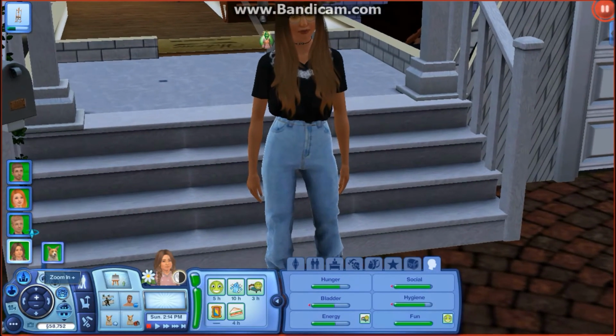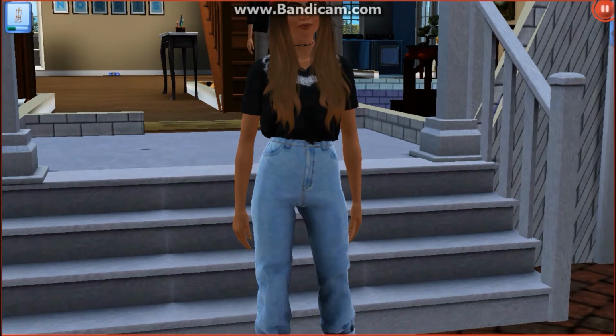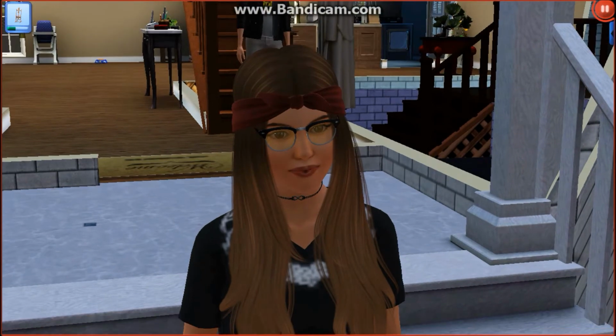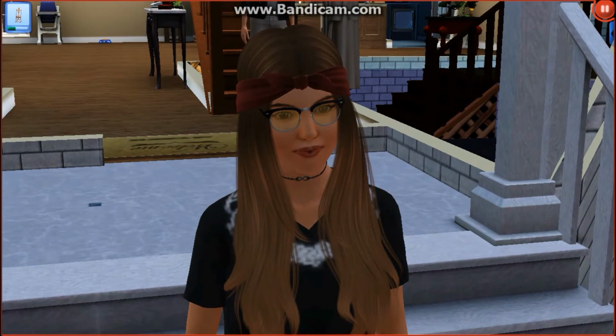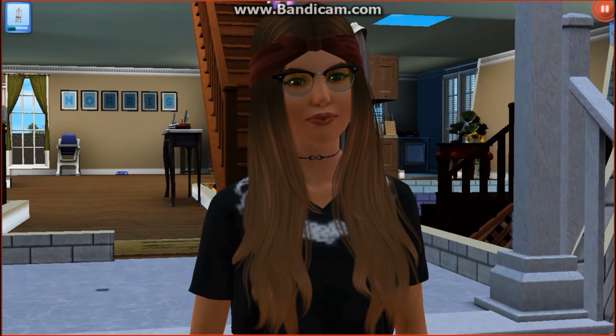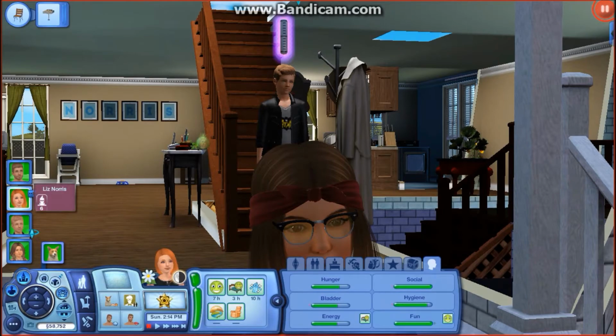And this is Deborah. This right here is Lucas's girlfriend. I kind of styled her very old school, but I like her. Here she is. She's got a tucked in t-shirt and mom jeans. But yeah, here's Deborah. I think she's super cute for a randomly generated sim.